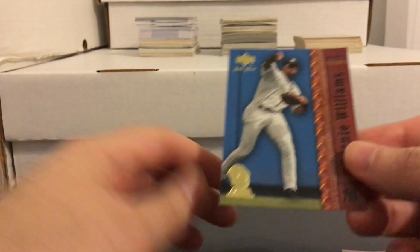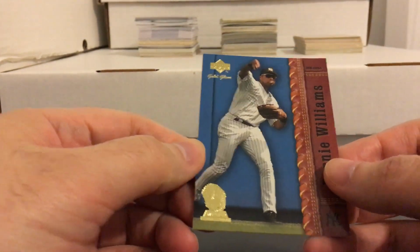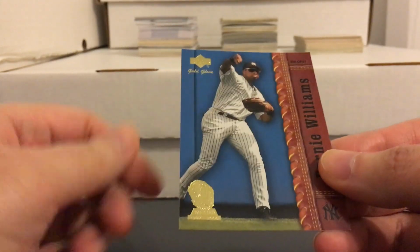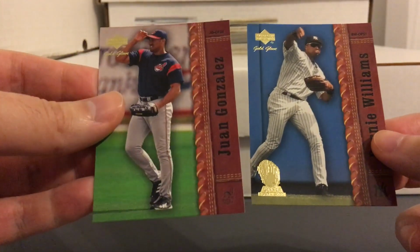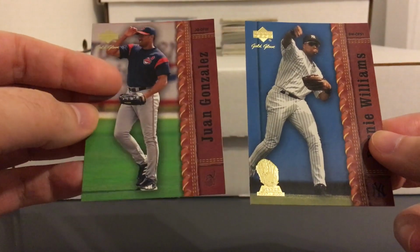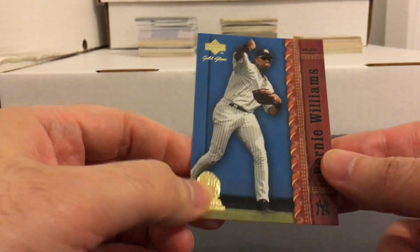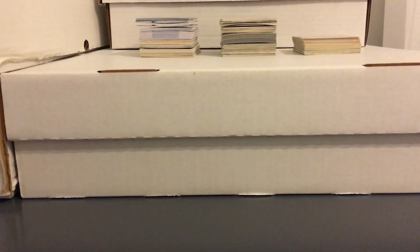Here's the Bernie Williams one. So you see on the Bernie Williams, they put the little Gold Glove emblem. I don't know if you can see there, but beneath it says the years that he won a Gold Glove. So since he didn't win one, he didn't get one of those. But still, if I was doing a set called Gold Glove, I would only put Gold Glove winners in it. But I guess that's just me.